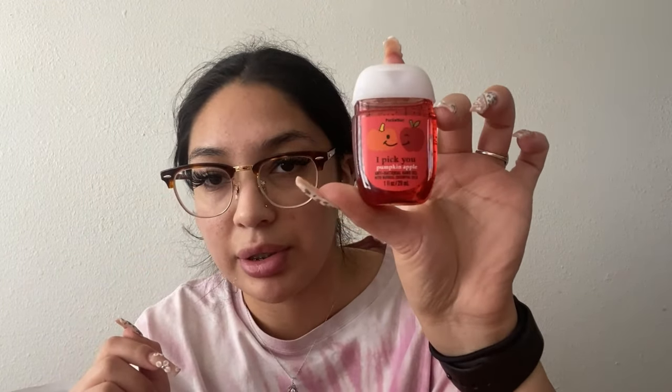And then I have a huge collection of hand sanitizers, just because I go through them like crazy because I am a lash artist. So I have to have a shit ton of hand sanitizers on deck. So I got 5 because it's, I think, 5 for $8 or something like that. I got 3 of the same ones, which are the pumpkin apple. And this is I pick you. I don't know why I was saying that. But I got 3 of these.